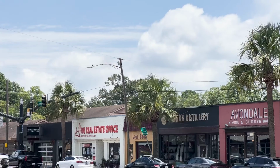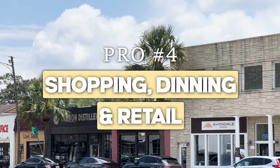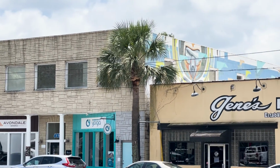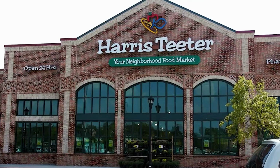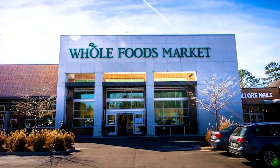The last pro, but probably one of the most important ones, is that West Ashley has a ton of shopping, dining, and retail. We never really have to leave West Ashley if we need to go get something from the store. For grocery options, we have multiple Harris Teeters, a Costco, Publix, Lowe's Foods, and even a Whole Foods. We also have an Indian supermarket and a Mexican supermarket for authentic ingredients.